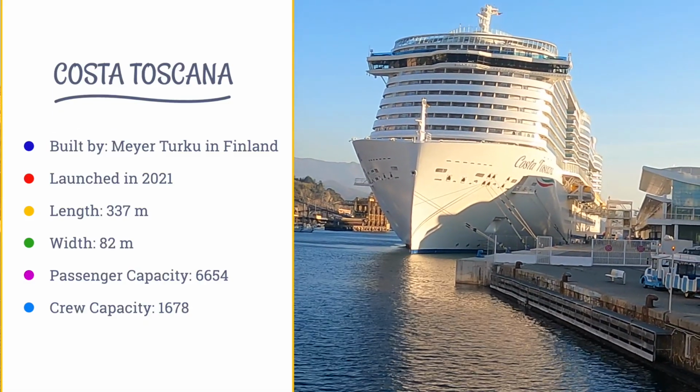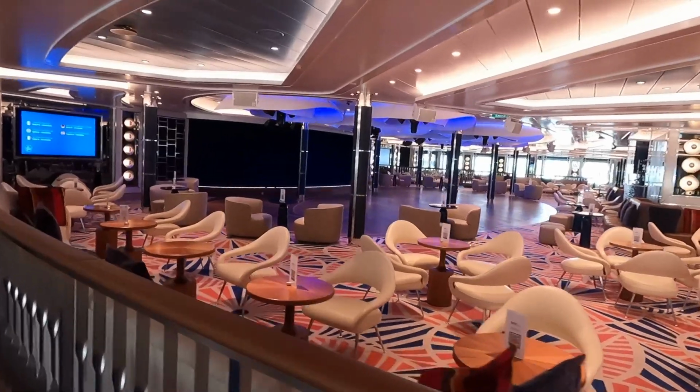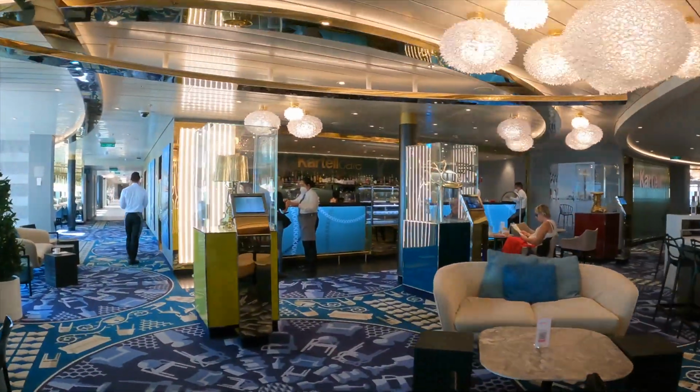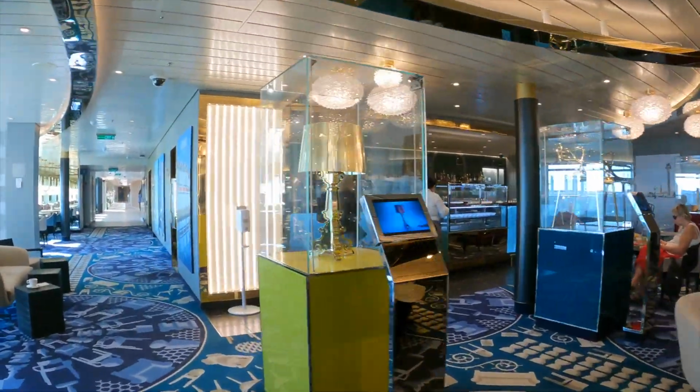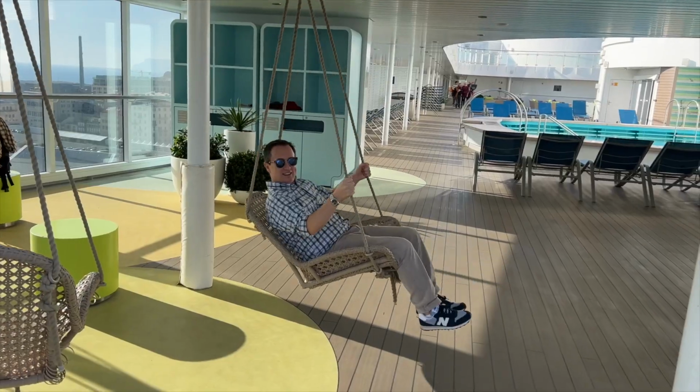The ship is beautiful. The first thing we notice is that the ship feels very wide and spacious. There's a lot of natural light in every area of the ship. The decor inside is very modern and classy. It's quite different from the usual Costa decor that we saw on previous cruise ships. Absolutely. It has plenty of outdoor space.